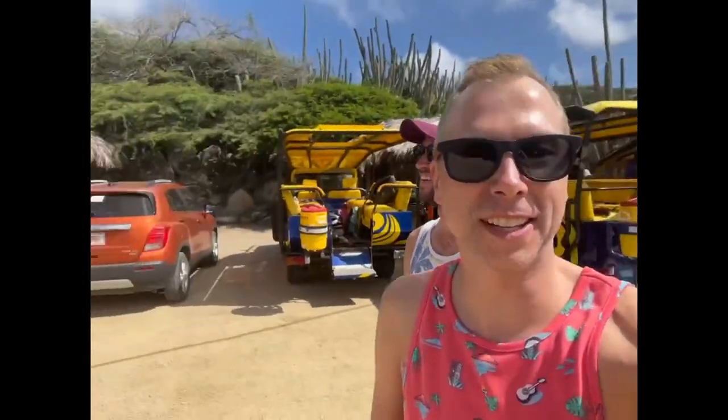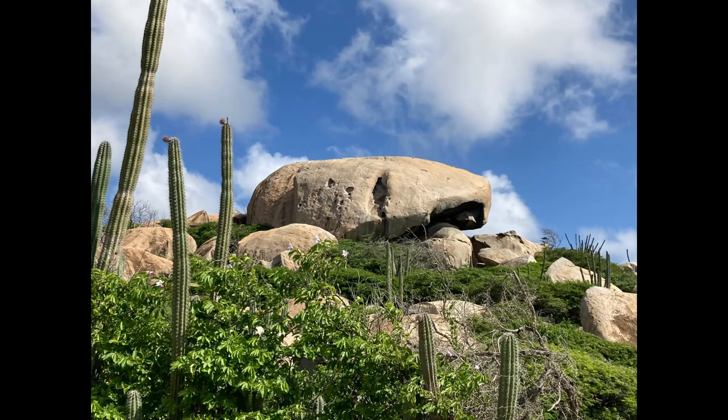Water is provided, and we are at our first stop, which is the Caribbean's largest rock formation. I don't know why that's an exciting thing, but apparently it's an excursion. But here, let's show you the rock formation back here. Okay, we will keep you posted on how the rest of the tour goes. See ya.